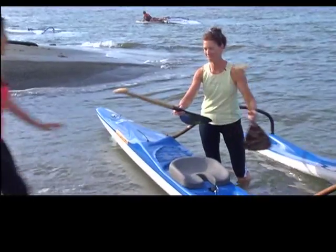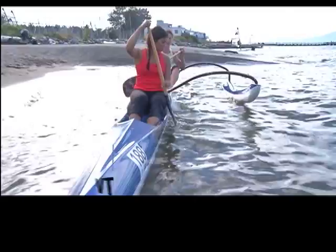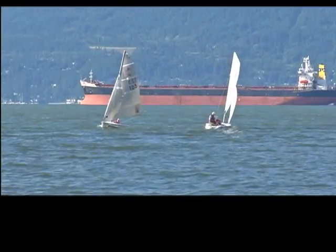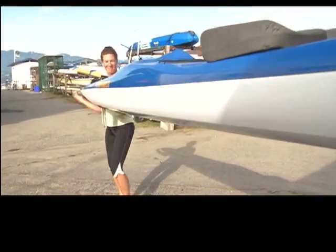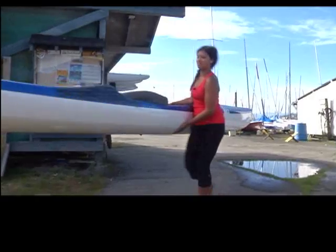Okay. It's not warm, no. An outrigger canoe might look more at home in Hawaii. But don't be fooled. Here at Jericho, these canoes still get a workout. I've been paddling outrigger for about 12 years. Okay, you got that? I think so. No wonder you get nice and strong. This thing's heavy.